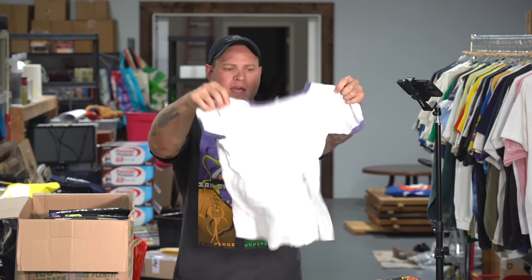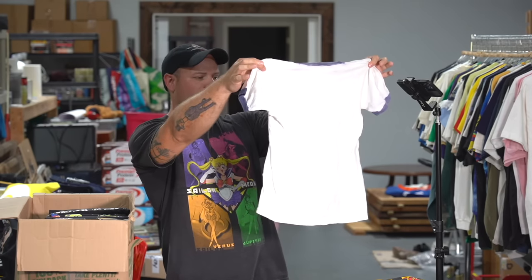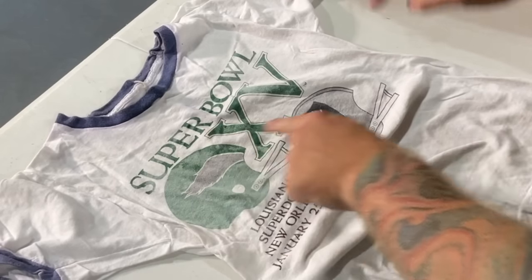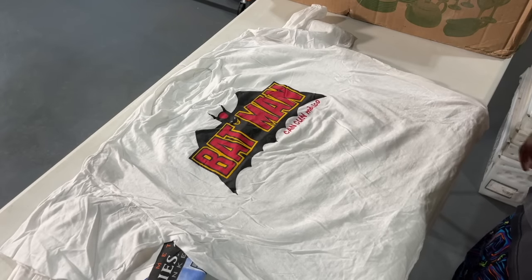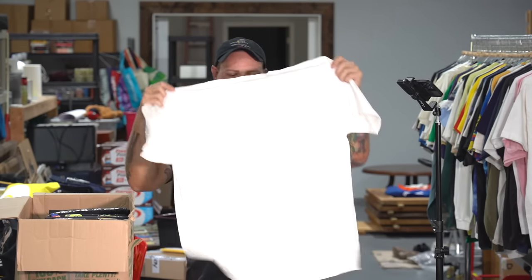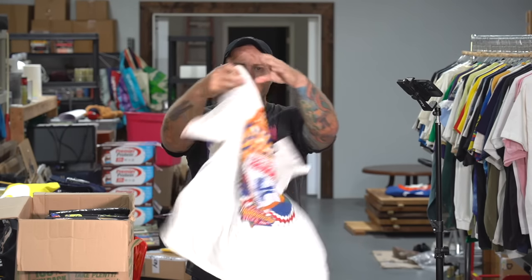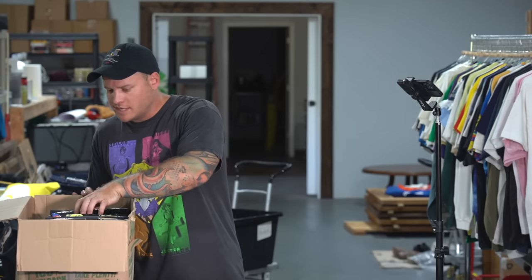Super Bowl XV, yeah? The Eagles and the Raiders. Small shirt, but that's pretty wild. Super Bowl 15, 1981. Louisiana Superdome, New Orleans, 1981. The Eagles and the Raiders. We've got a little random Batman Cancun, Mexico vintage shirt, okay. And then Logo Athletic Subway Series 2000. That is a New York Yankees shirt. Here's another little Yankees piece. Nice one. What year are you? American League Champions, 1996. Another stack, let's go.